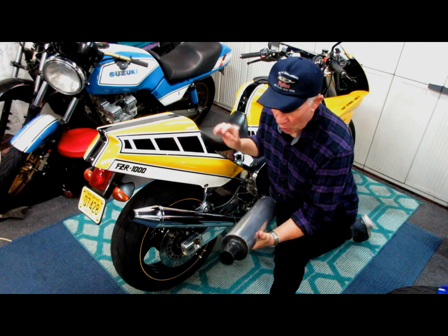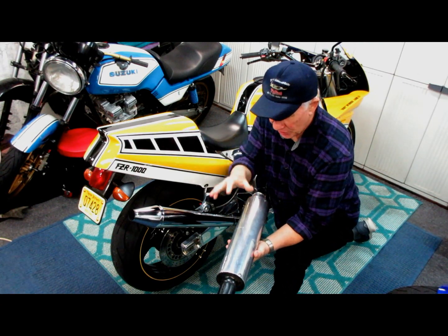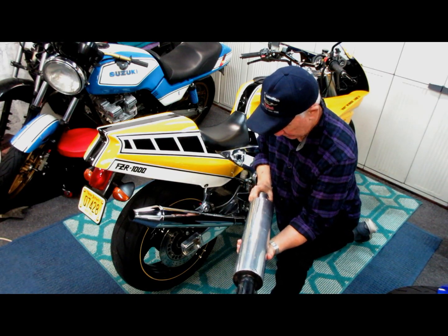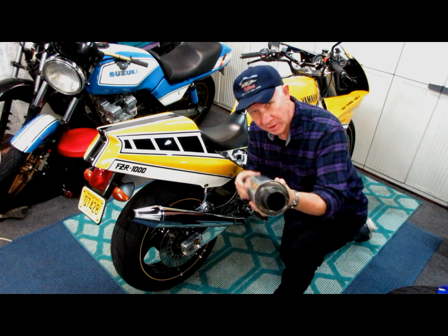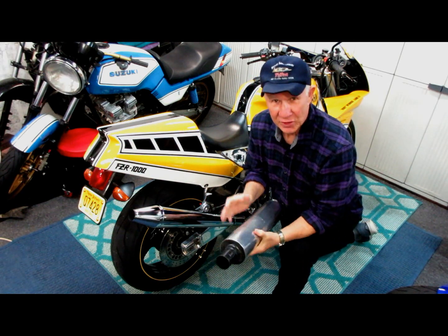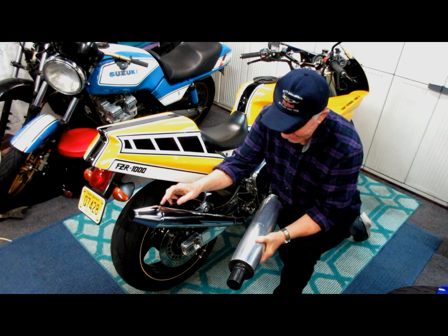So what happened, it was a while back, Turbo Steve needed this muffler for a project. It was the original muffler that came with the bike. I don't even know what kind of muffler it is, but it's irrelevant anyway. It's a typical one, you can look in one end and see out the other end. There you go. And these are usually pretty loud. Well, this one wasn't terrible, but this one is even louder.